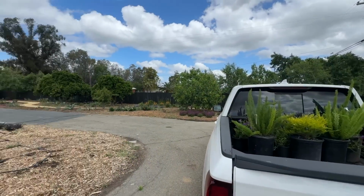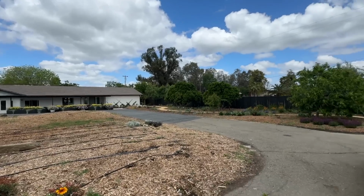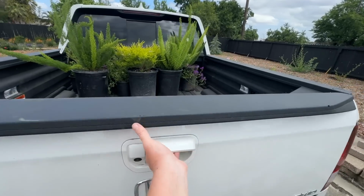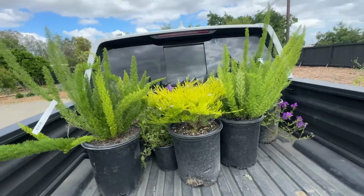Back at home, it is a beautiful day today. It feels so good. The clouds are gorgeous. It's a really, really nice day to be outside. Plus, I had a really successful garden center trip, so I'm very happy.